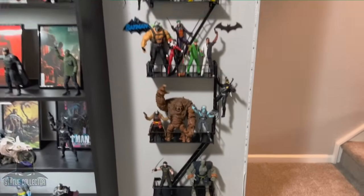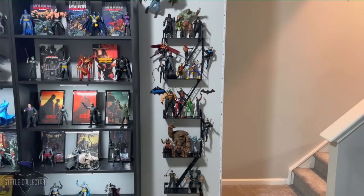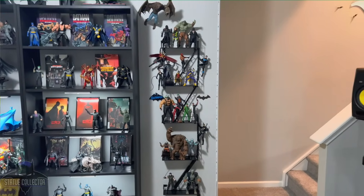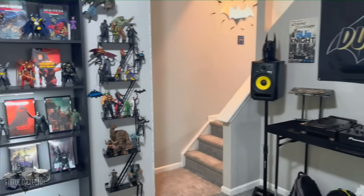So you can actually order these fire escape displays from Amazon. They've got all kinds of different brands, but they all pretty much look the same.